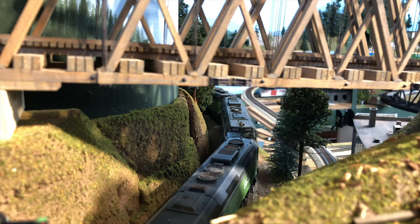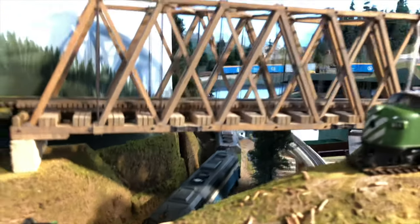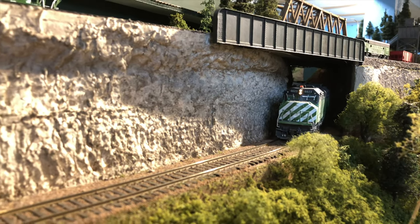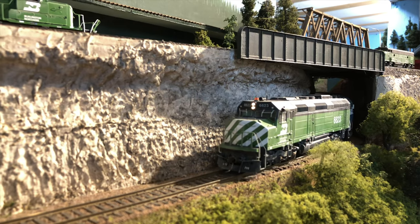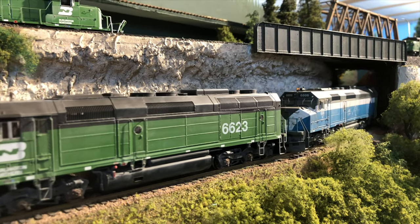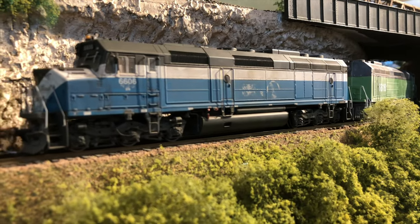Nothing wrong with that horn. These are very nice models. You can see the blue Great Northern BN Sky Blue locomotive is a little washed out, but it does have the correct BN number for that unit, 6606.